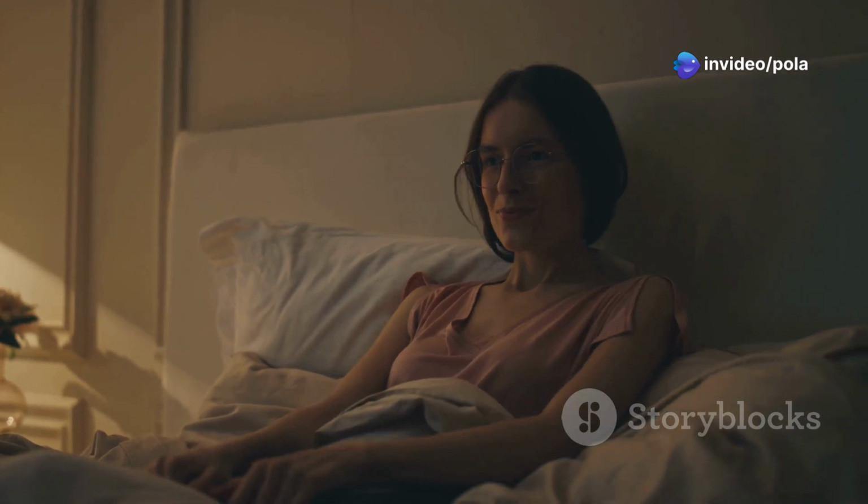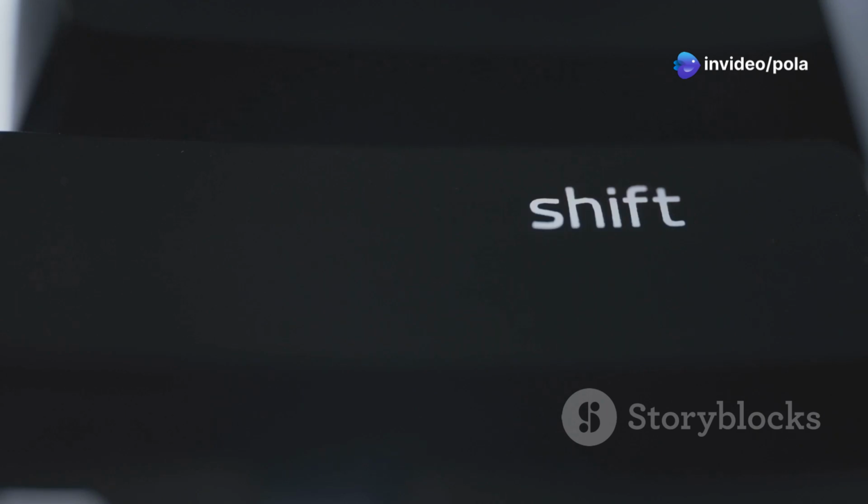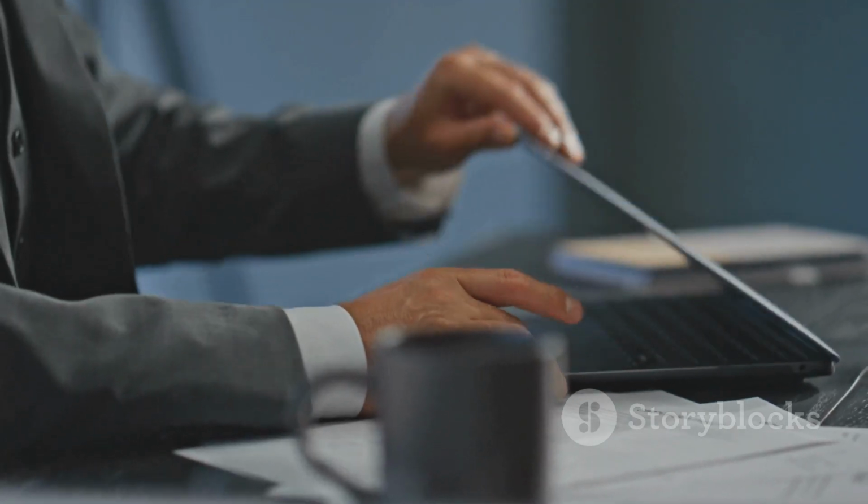We're going to walk through some common fixes to get you back up and running. First things first, let's try to bring up the Task Manager. Press Ctrl plus Shift plus S simultaneously. This is your first line of defense. If the task manager appears, great.